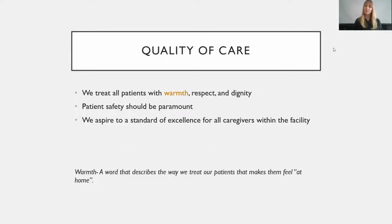Quality of care. We treat all patients with warmth, respect, and dignity. Patient safety should be paramount. We aspire to a standard of excellence for all caregivers within the facility. So let's think about warmth for a minute. What does that mean? Warmth is a word that describes the way that we treat our patients that makes them feel at home. I don't know about you, but when I'm at home with a blanket, my fireplace turned on, and a hot cup of coffee, maybe watching a movie or reading a book, I feel a particular sense of warmth. And that's kind of what we want to think about when we're deciding how to create the environment for our patients at Palm Imaging and Empire Orthopedic Center.